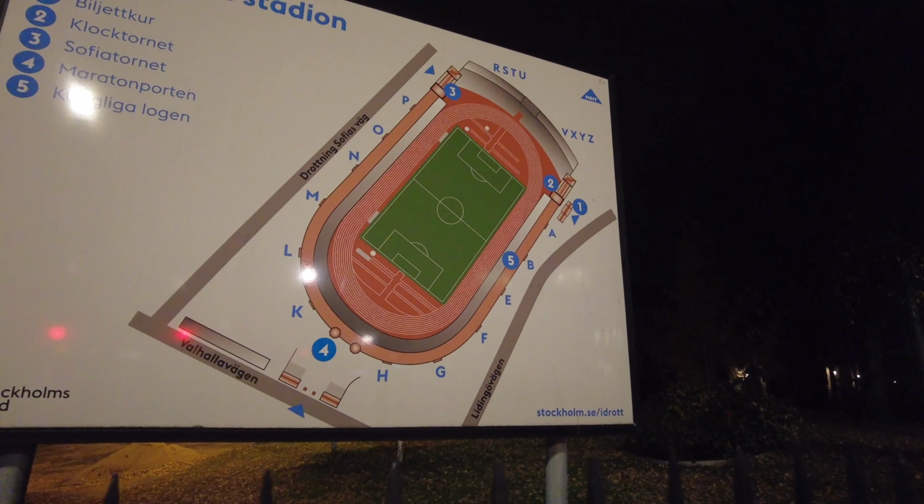Hey guys, welcome to the subway in Stockholm. And trust me, this is pretty amazing. So over there, we can't really make it out that well, though we'll try. That's the 1912 Olympic Stadium here in Stockholm. And this stadium is still around, still hosting soccer and track. And this is where the Olympics took place in 1912.